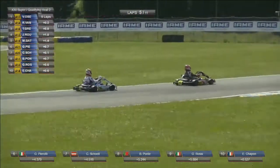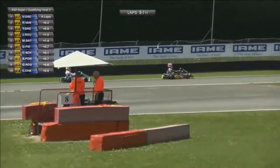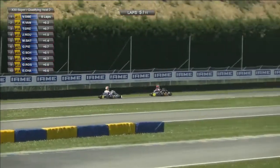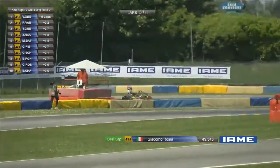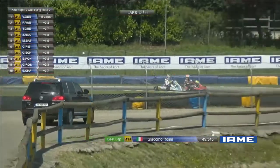Taylor Greenfield behind them is ever so slightly quicker than the 2 leaders. They're all lapping 49.4s, but Taylor Greenfield, if the top 2 start battling that, might just be able to get on terms with them. Look, he's got the best lap of the race, though, 49.3 for Rossi.